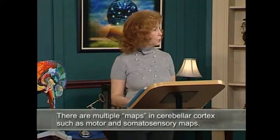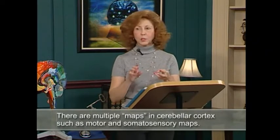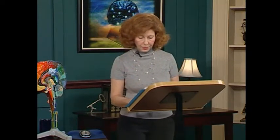Now, just like the cerebrum, we also have multiple maps. That should make sense to you too. If this structure is going to coordinate motor movement, it needs to have motor maps, it's going to need somatosensory maps, it's going to need all kinds of maps that either map out part of the body surface or map some aspect of something. If it's going to correct errors during ongoing movement, it's going to need to get visual information, lots of information, otherwise it wouldn't know to correct an error in movement. So it's getting all this sensory input, it's getting motor input, and there are multiple maps.